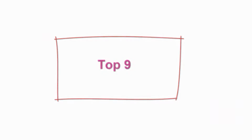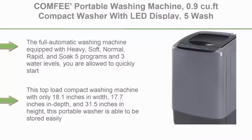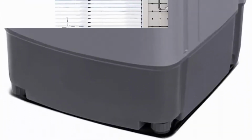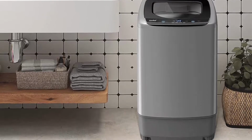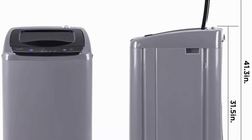Top 9. COMFEE portable washing machine, 0.9 cu.ft compact washer with LED display, 5 wash cycles, 2 built-in rollers, space-saving full automatic washer, ideal laundry for RV, dorm, apartment, magnetic gray. The full automatic washing machine is equipped with heavy, soft, normal, rapid, and soak 5 programs and 3 water levels. You are allowed to quickly start the machine the way you like. You are also welcome to customize your washing program by selecting load size, adding wash time, rinse time, and spin time.